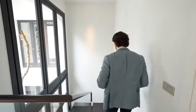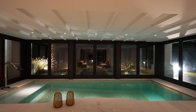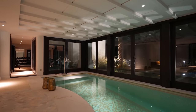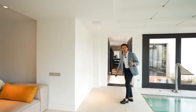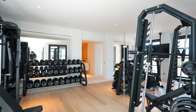Let's have a look. Indoor swimming pool, lounge chairs here. Fantastic. Come here, chill, got a jet spray that just shoots out water. Do a couple of laps. Maybe go to your gym right over there and do a little training session. You can also take the glass sliding door out, wrap around and go to your outdoor swimming pool if that's what you fancy.